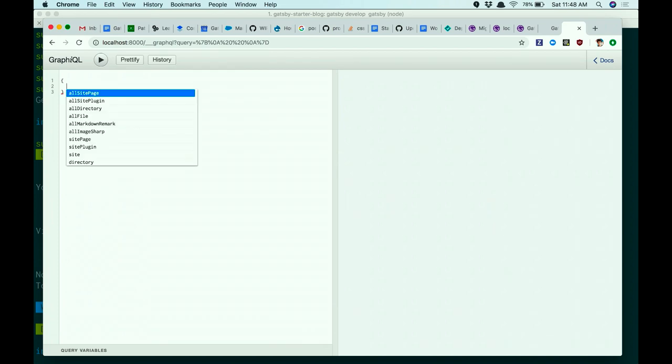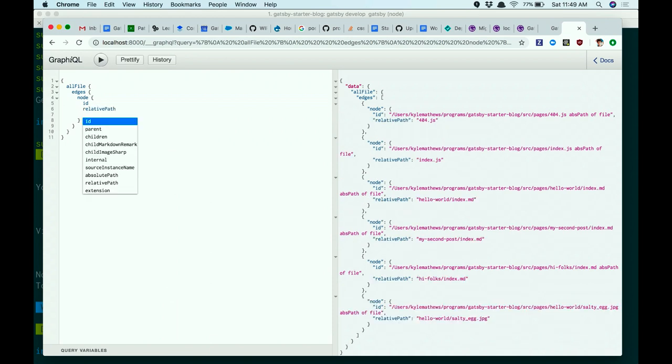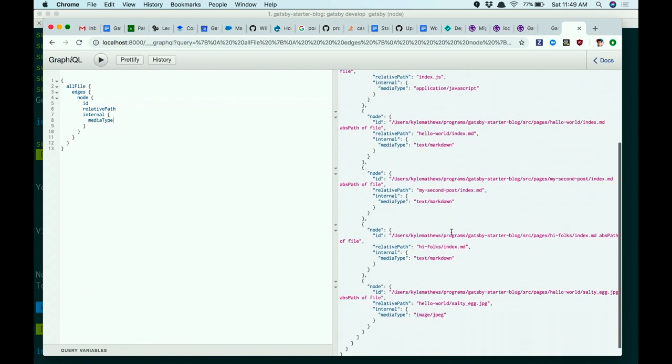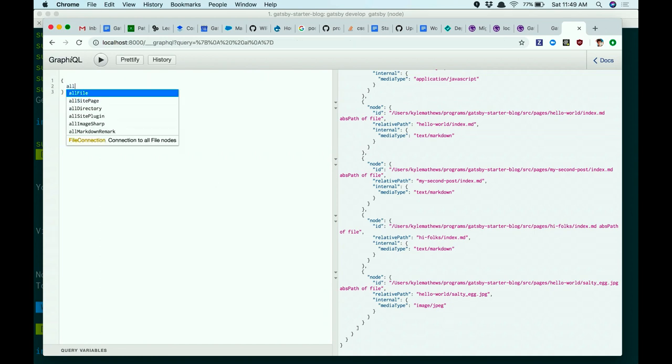GraphQL has autocomplete. You can pull this up and say, okay, I can query my site pages, files, directories, markdown, images, which is interesting, and so forth. If we say all files, we can see all the different files. We can query all sorts of properties on them, like raw path, or internal media type, where there's JavaScript, Markdown, and then JPEG and so forth. But generally don't query files.